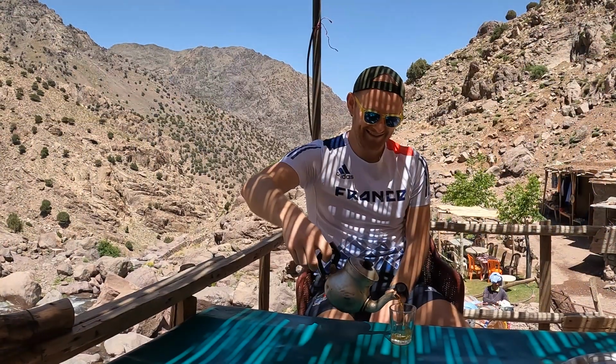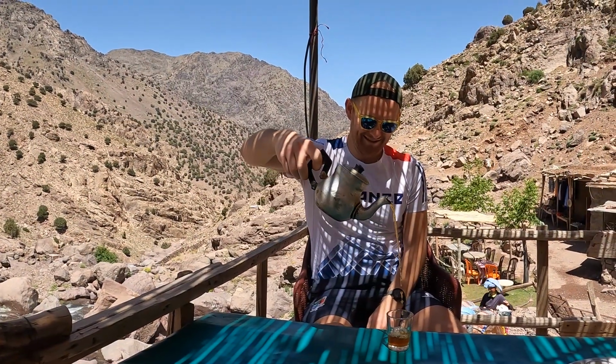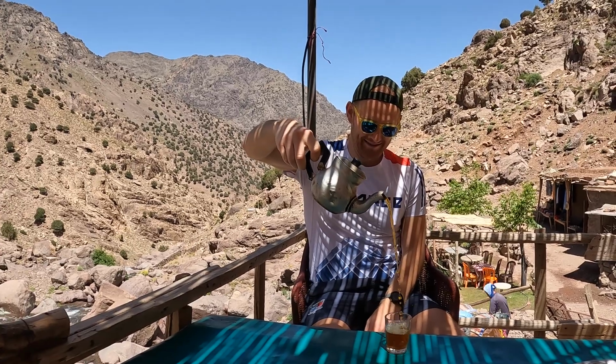So you're able to buy water and snacks at many stops on the way to the refuge, so don't worry about taking loads with you. Just plenty of dirham, which is much lighter, and you'll expect to pay around €1 for water and €2 for freshly squeezed orange juice, which was well worth it in my opinion. As you can see in this clip, I soon became an expert in the art of pouring Moroccan tea.